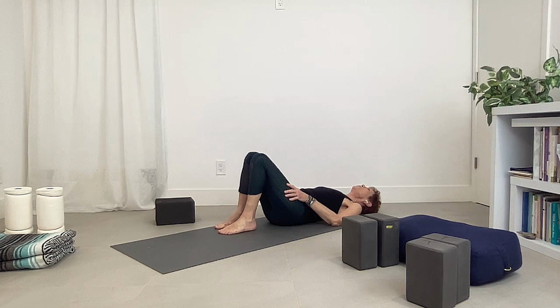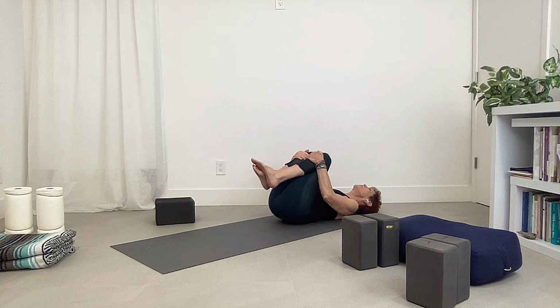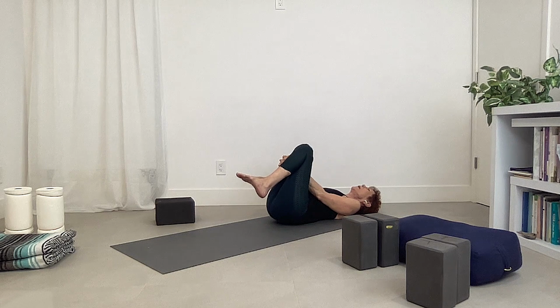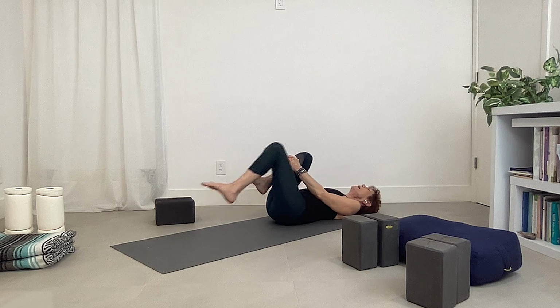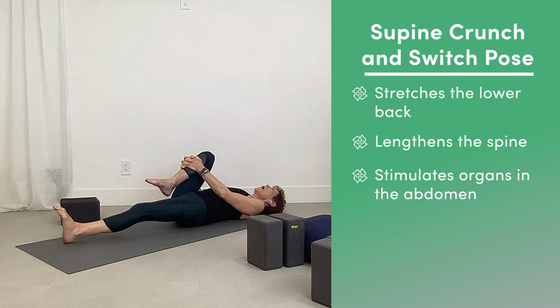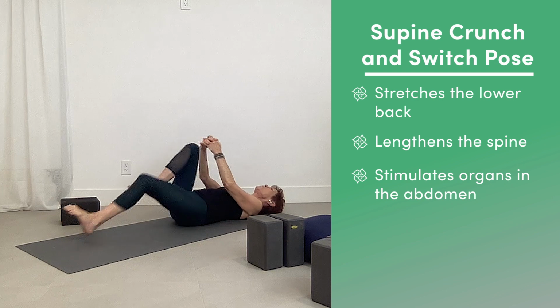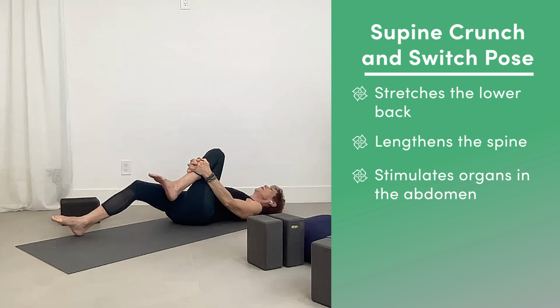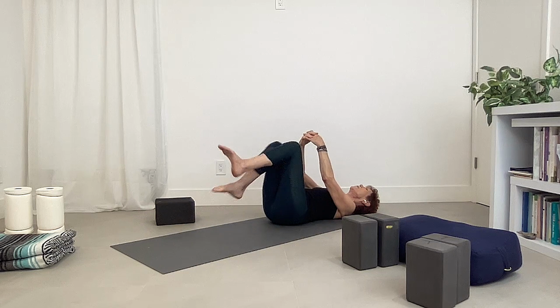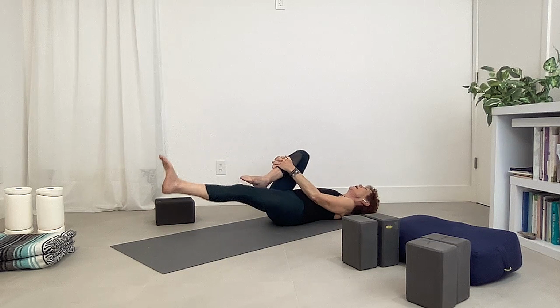But then what I'm going to do is draw them in towards my chest. I'm going to wrap both hands around the shin of my right leg. I'm going to match breath and movement. Inhale, left leg stretches out. And as I exhale, I switch my legs. But I inhale first, pointing my right toes now, and using the exhale to switch the legs.